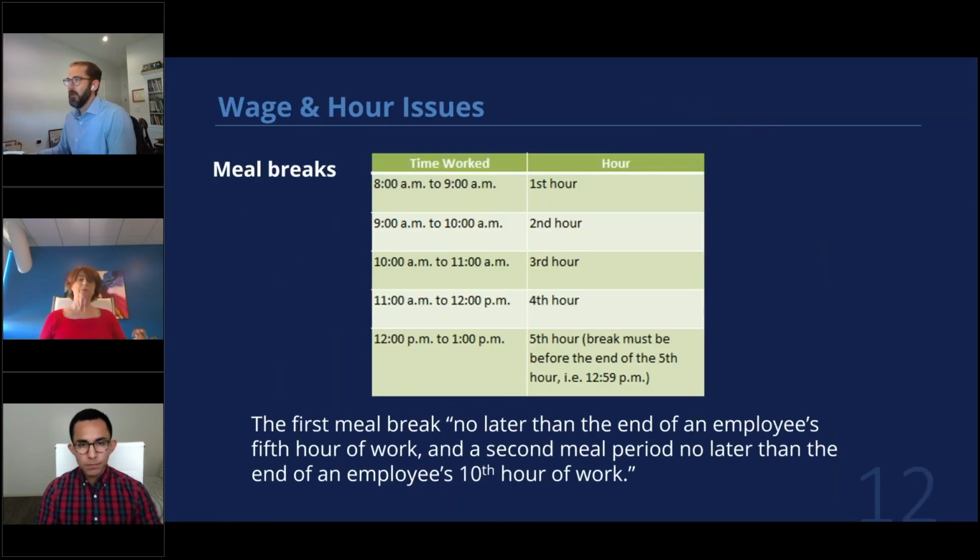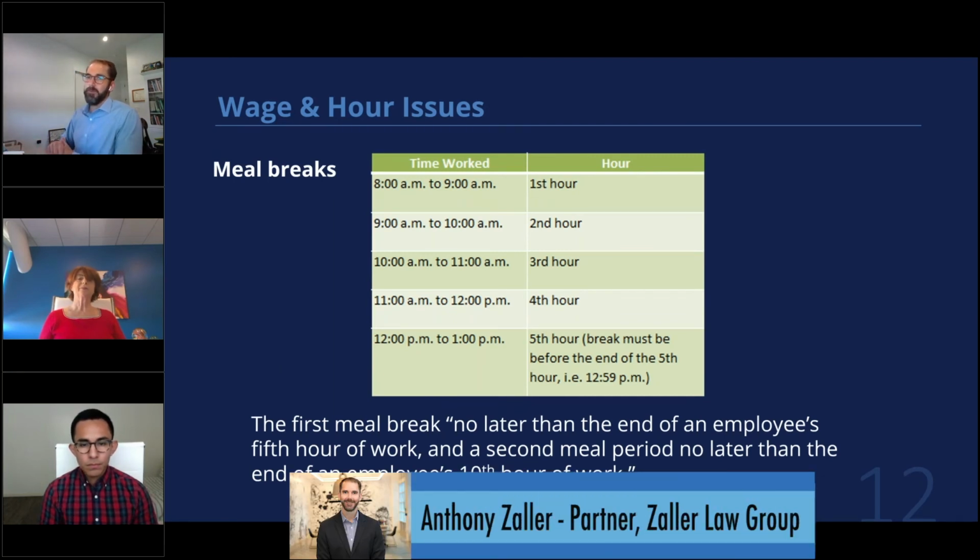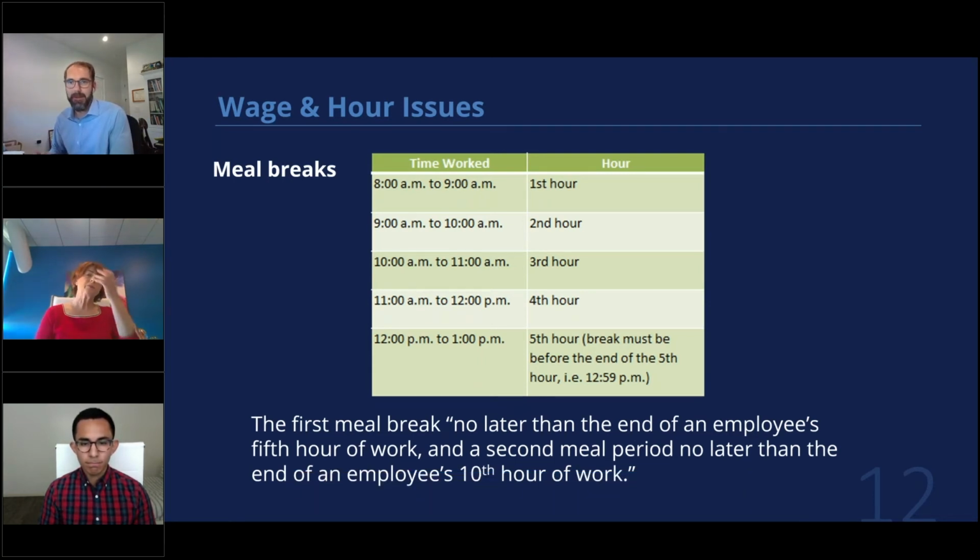Great. Thanks, Ann. And I think on the business expense issue too, we're seeing a lot of issues about how to calculate that for things like cell phones or home internet. Do we have to pay 100% of the employee's home internet bill because they're working from home? And you don't have to pay 100%.